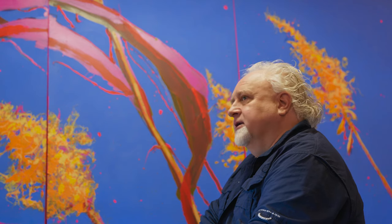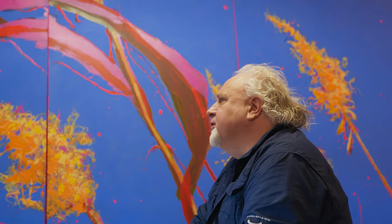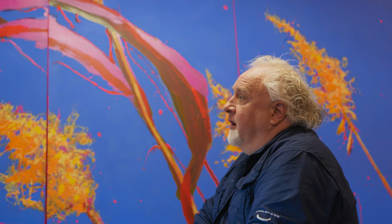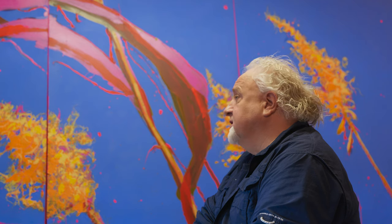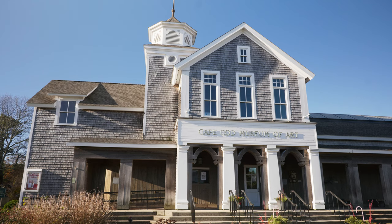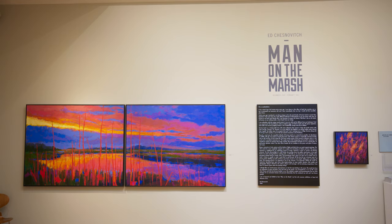Well, I first came to the Cape 27 years ago, and I immediately fell in love with it. And I was always enamored with the quality of art that was on the Cape. And the history too, especially the history of Provincetown. So it makes it even more special that my first museum show is going to be at the Cape Cod Museum of Art. It's an honor and a thrill, and I'm ecstatic.